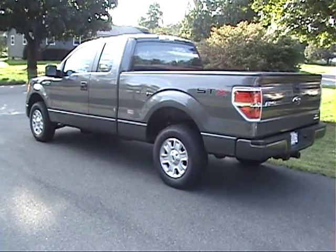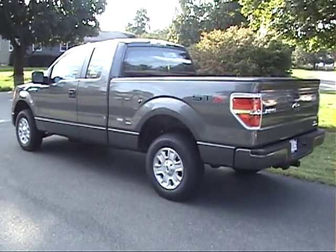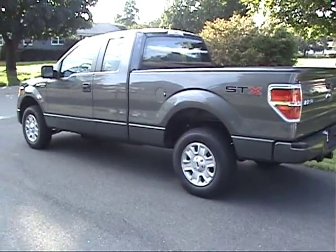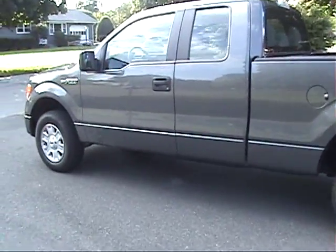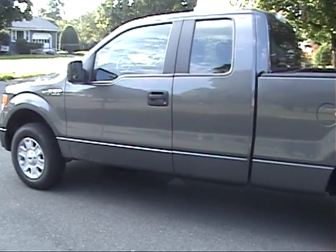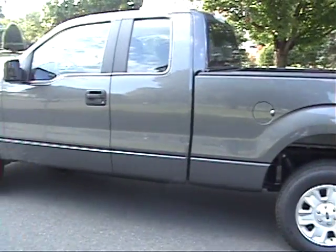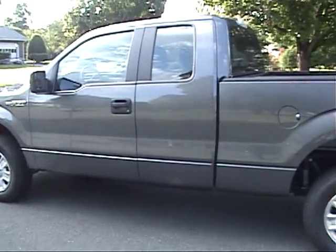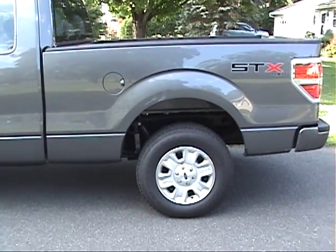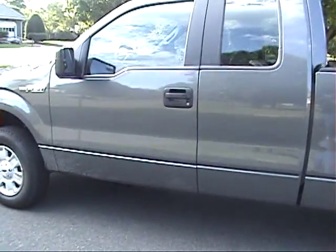Hi everyone, Mike, and I'm going to give you a review of this 2012 Ford F150. I'm not really a Ford guy, but I must tell you, I am really impressed with this truck. This is a rental, it is not my truck. My work vehicle, which is a van, is currently being serviced, so I have this rental truck.